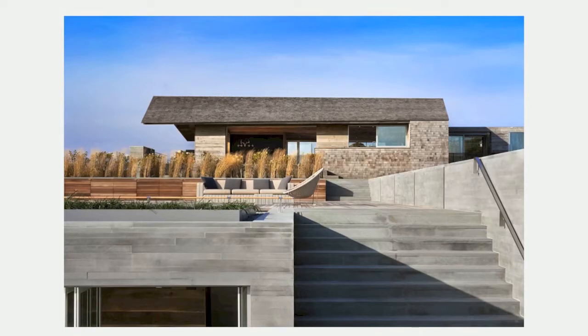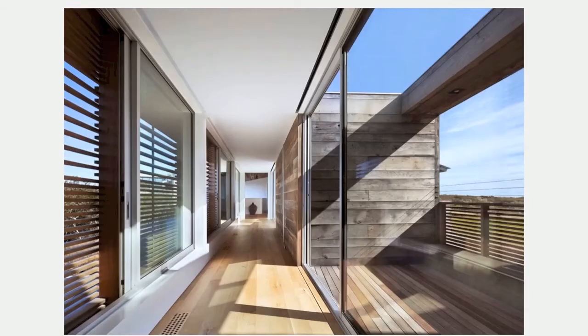architect has selected two species known for their resistance to decay. Other elements, such as the bluestone and concrete, will acquire a natural patina over time as well. I find this an interesting dialogue, the struggle for permanence in an impermanent and changing environment at the boundary between land and sea. Visually linking interior and exterior materials is a poignant way to call attention to the impermanence.